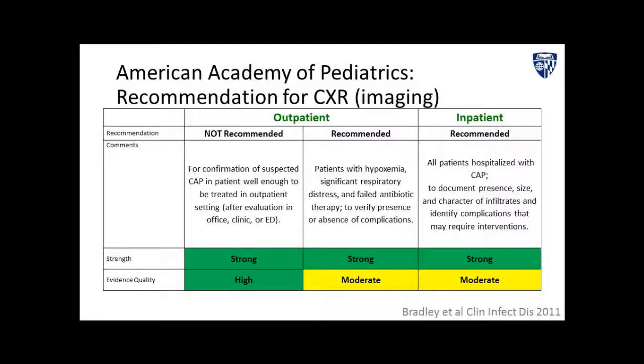But what do guidelines say about the use of imaging in pneumonia? I think many of the guidelines are pretty consistent with this, and this is from the American Academy of Pediatrics. It says in the case of children that have uncomplicated suspected community-acquired pneumonia, you really don't need a chest X-ray. You can get away with just a clinical suspicion. It's not until you think about kids who either have an ambiguous case or are hypoxemic that the evidence says you should be thinking about imaging. And of course, in all inpatients, you should be considering imaging.